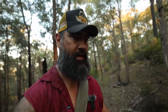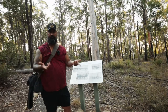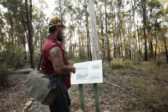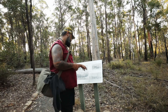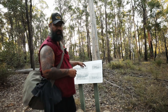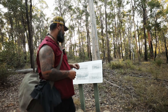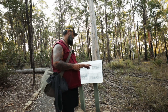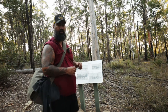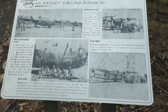Okay, I see a sign. That's a good sign. Must be close. GPS says I'm 600 metres away. So we're finally here. It's just down there a little bit more. There's a couple of signs on the way. The final flight, Betsy set out on the night of the 26th of February, 1945, from Darwin to Brisbane, but never reached her destination. It is suspected that she crashed on daylight on the 27th of February, 1945.